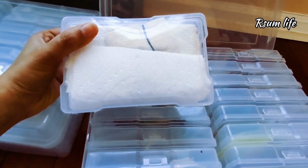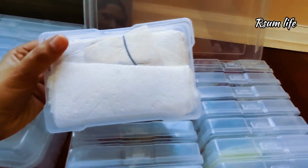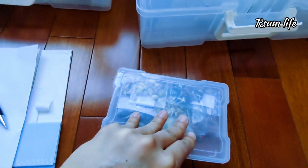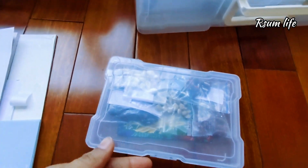So these are all the tomatoes. This is how I actually save them: apply the seeds onto a paper towel, let it dry up, and then wrap it. Lots of tomato seeds are there. Just a second, guys, let me close the window. I think the glare is just right onto the box.